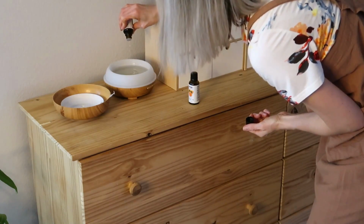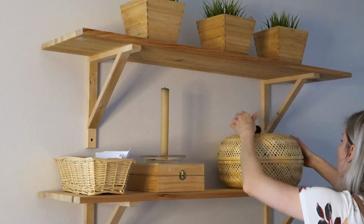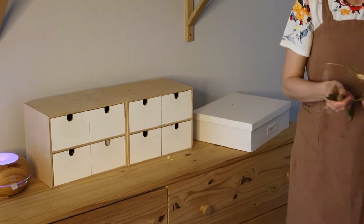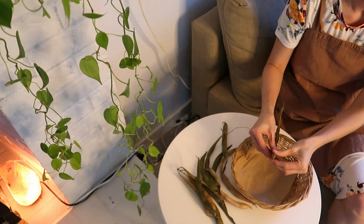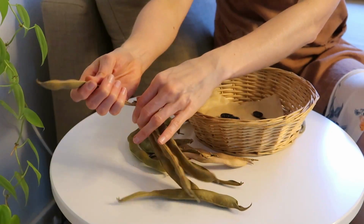I'm going to use some tangerine and Douglas fir in my diffuser. It's definitely a fall feeling to me. And another fall routine for me is to collect the seeds and beans that I'm going to use next year in my garden.